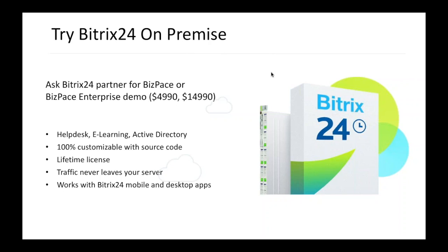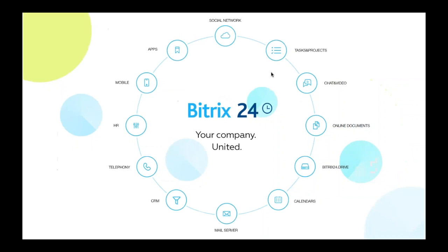We do encourage you to try our on-premise editions as well. Go ahead and visit the partner section on bitrix24.com and ask them to demo the on-premise version for you. We do offer you the source code, and it is extremely customizable. It also comes with additional tools like helpdesk, e-learning, and some others.